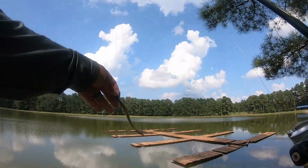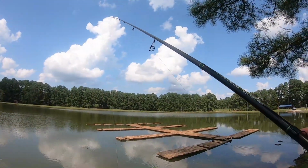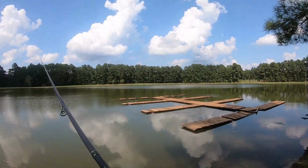This is one I had the other day from when I was fishing. Just pulled it off the boat. Came out here with it. I just lost the fish. I didn't get it on camera, but I just lost one.